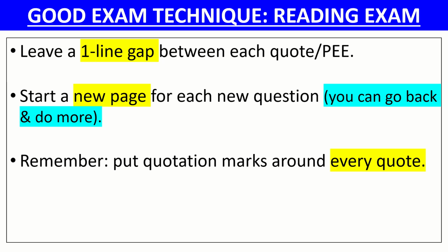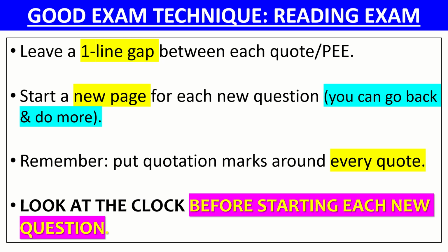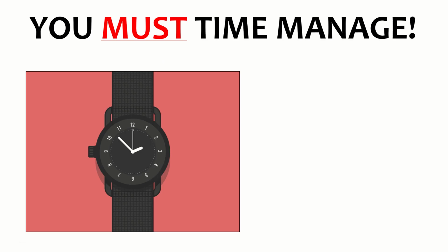So it's really important that you don't do a massive explanation. When you do a quote, sometimes if it's a simple quote, don't explain it, just move on. But at the most, your explanation and quote together should be three lines on your page. Look at the clock before starting each question so you know when to move on.